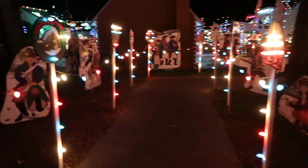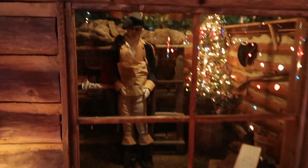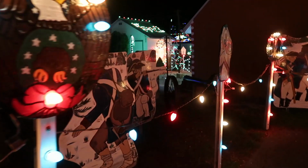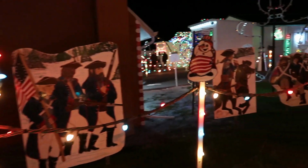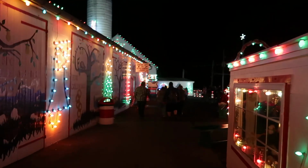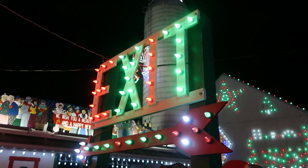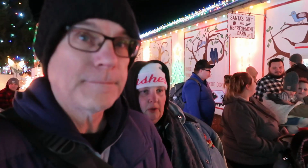Here we are, strolling through an American colonial Christmas. And last Christmas displays here at Koziar's, at least the last ones on our journey through. Well, now that we're heading to the exit, because we can see the Christmas lights that say so up ahead, it's going to be time for us to say goodbye.